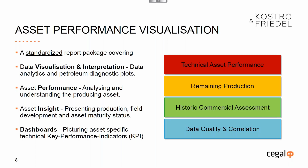This due diligence report will be made from the information in the data room. It could be the production data from the field or well level, reservoir engineering parameters, or some generic geological input. We use this data and we enrich the data room content with beautiful visualization plots and give the first level of interpretation guidance for any potential buyer.